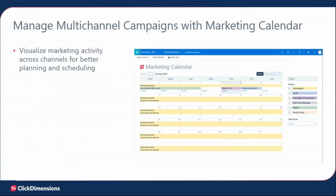And then there's a lot going on. I know I've talked about a lot of features so far. So we have a marketing calendar, which is a very visual representation of what you have going on. It'll take all of these efforts that we're talking about, those events, campaigns, emails, automation, social posts, and put them into a very visual calendar view to show you exactly what you have going out at what time, and allows you to see, does this match my marketing strategy? Is what I'm pushing out exactly what I was trying to achieve?